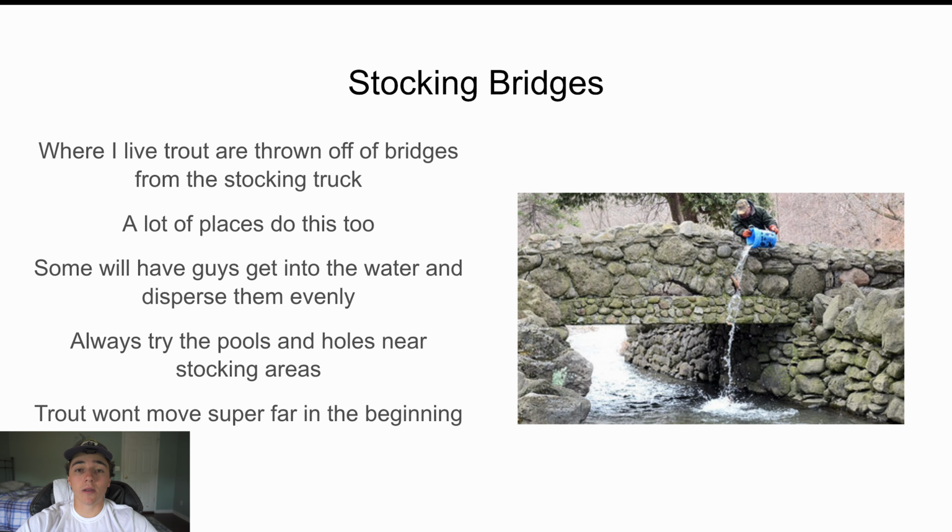So you can always target the holes and pools near the stocking areas. And freshly stocked trout usually won't move super far from where they were actually tossed in. It's always good to just try these stocking bridges and stocking areas.